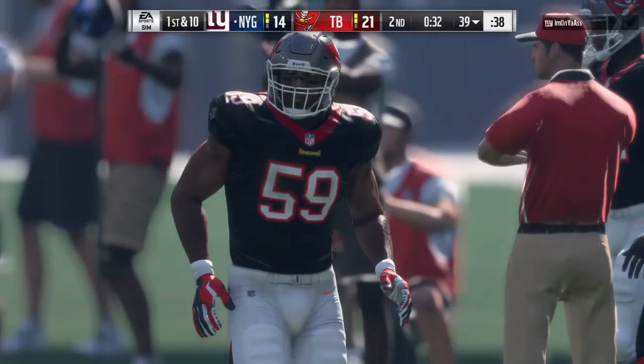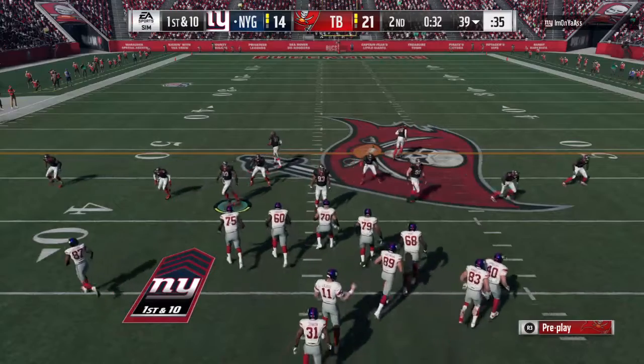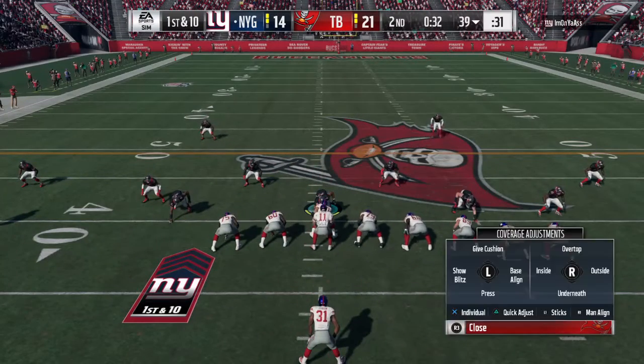New York set to take the field. The last couple of drives have ended in punts. Maybe the crowd minds that, but you're a defensive guy. You're okay with a couple of punt drives.